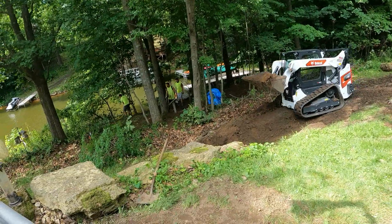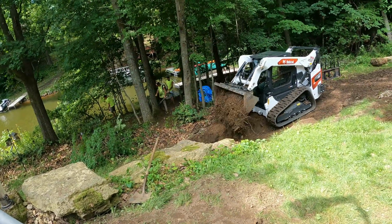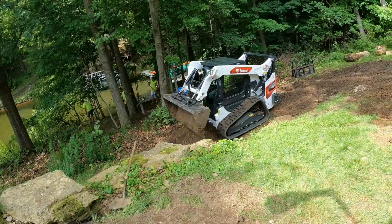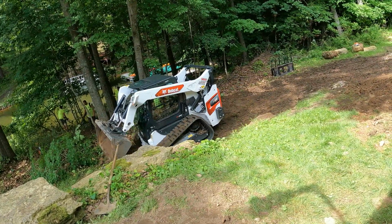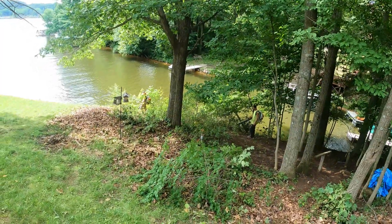Also, look at that new machine. That's number two. The third one will be a Kubota, but this is number two. Beautiful machine, but very hard to control, at least for me. I did figure out how to control it, but yeah.